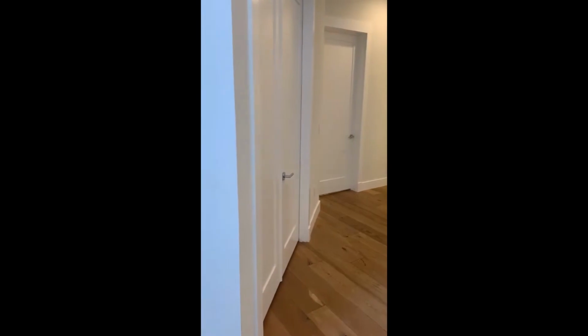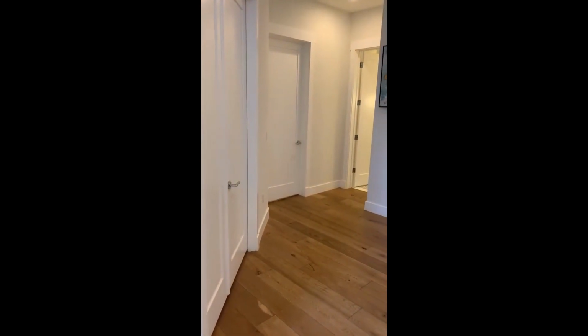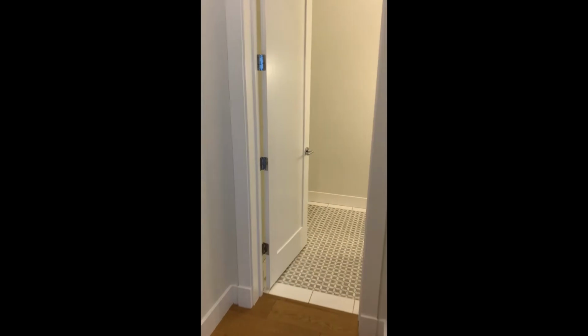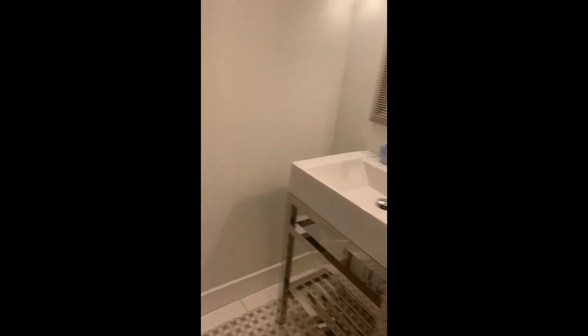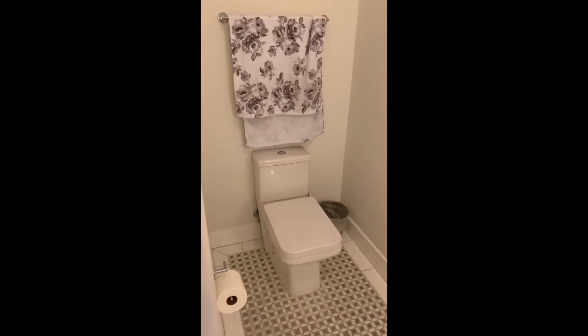Over here we've got a den office door. Next to that, we've got the door into the laundry room, which leads to other places. Great little powder room over here. I shouldn't say little, it's actually a pretty big powder room. Really intricate floor tiling. Beautiful, beautiful fixtures. And it's actually a pretty big room.